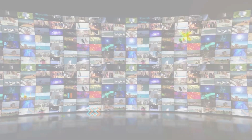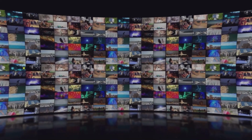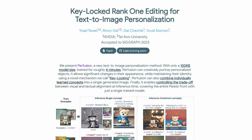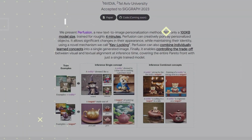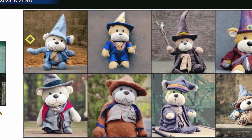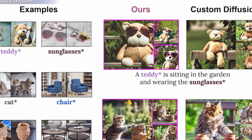With just a single image and a sprinkle of text, Perfusion works its magic and creates visuals that will make your jaw drop. It's like having your own personal Picasso at your fingertips, ready to create art that is uniquely you. That means it's all yours. And the best part? It's super efficient. You can train it in just 4 minutes, which is basically the time it takes to make a cup of coffee. I mean, that is seriously fast when you look back at what we've been having in the past few years.